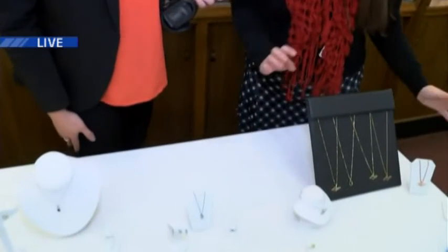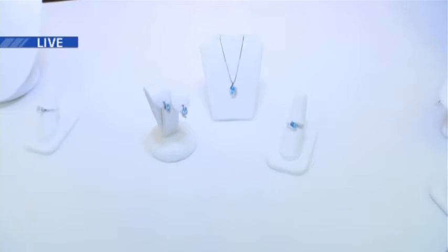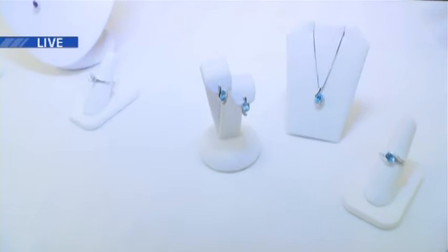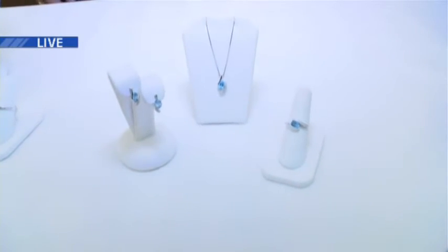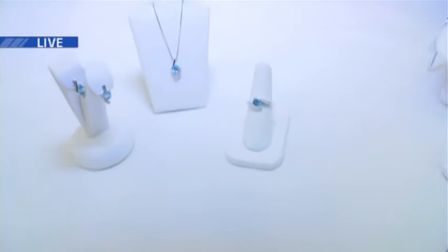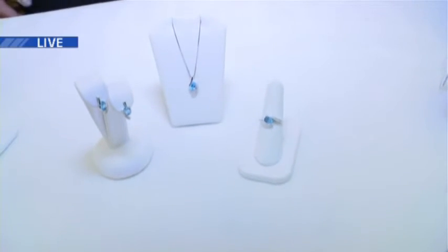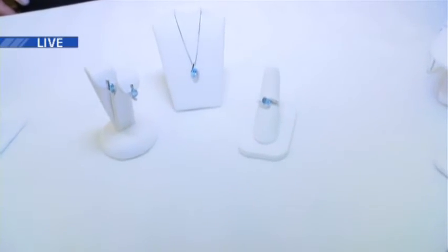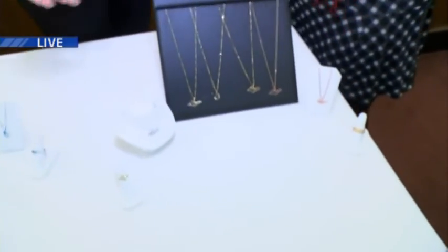All right, and the next one? These are what we call a bypass design. So the metal swoops over the stone, and you get a little bit more modern look here. We have a set with blue topaz. It's super fun, and it's more modern, but it's also something elegant that you could wear every day. You could find different stones in bypass? Just anything across the board. We just happen to super love blue topaz around here, so this set is blue topaz and white gold with diamonds.